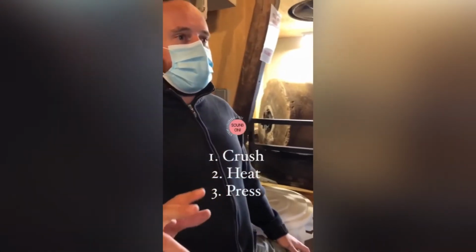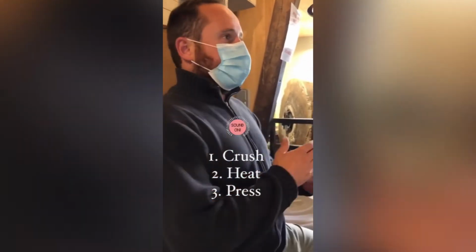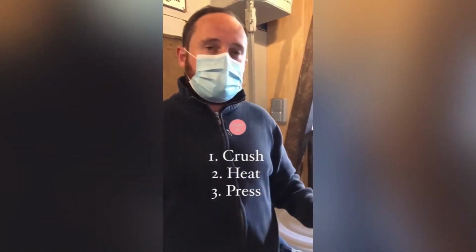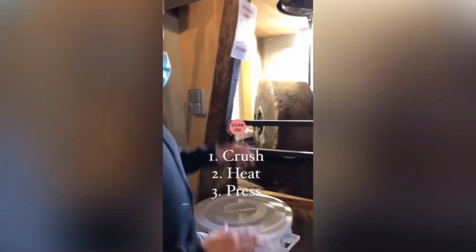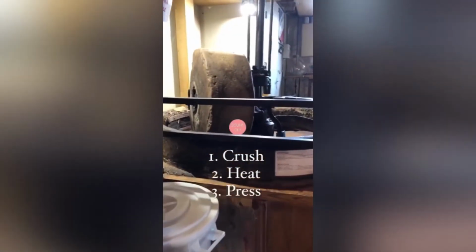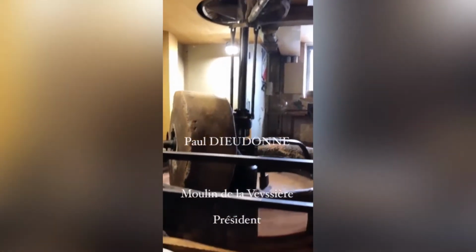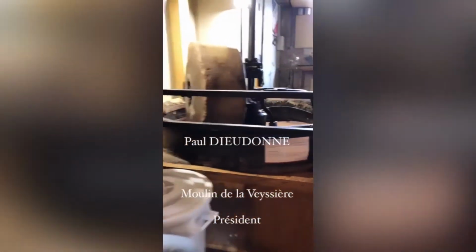There are three main steps for the production of oil. First, we'll crush the nuts, then we'll obtain a paste, we'll heat it, and finally we will press it. Okay? So here is the crushing step. So we'll put between 25 and 40 kilo of nuts. When I say nuts, it's kernels.